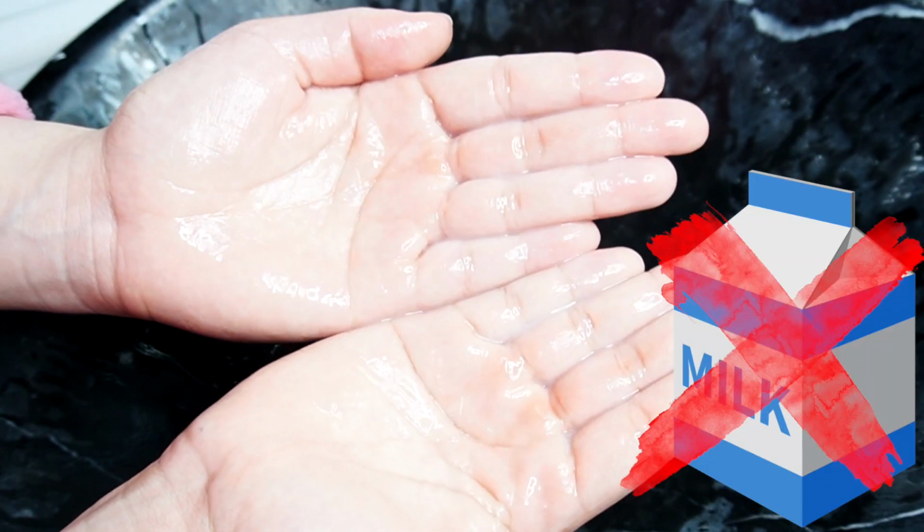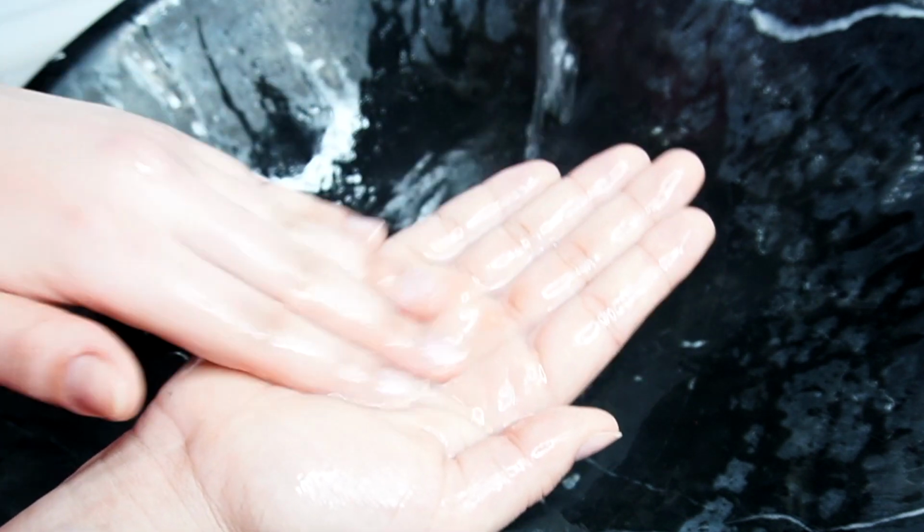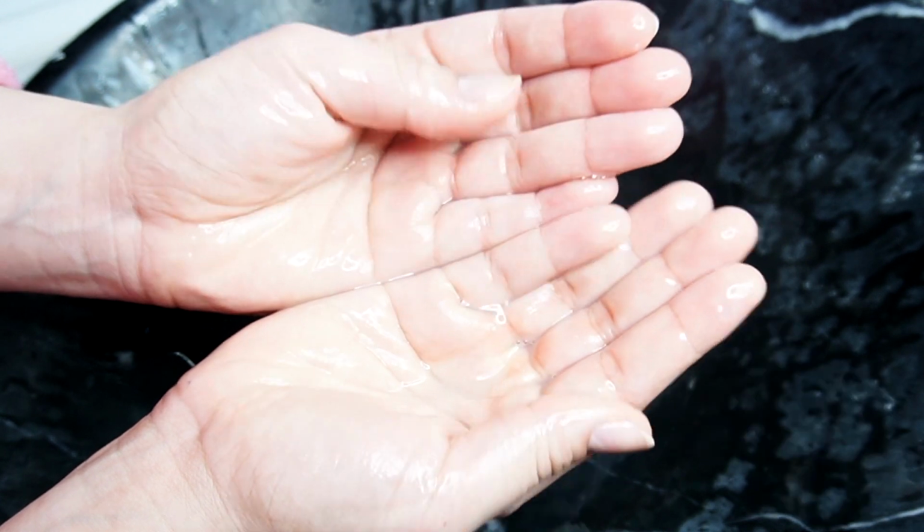When adding water, this doesn't really turn milky or emulsify too much. The liquid is still quite transparent looking, but still, this product is easy to wash off.